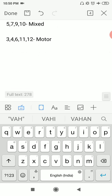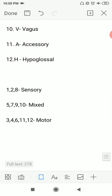Now another interesting point is which cranial nerve is sensory and which is motor. For 1 to 8, you just remember one number range, 1 to 8. What is 1? Olfactory, sense of smell. 2, optic, sense of vision. 8, auditory, sense of hearing. All of these go towards your brain, so that is sensory. 128 you have to remember.